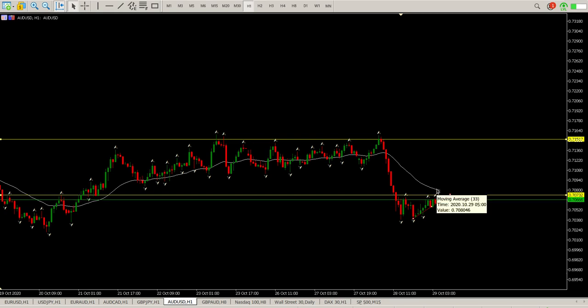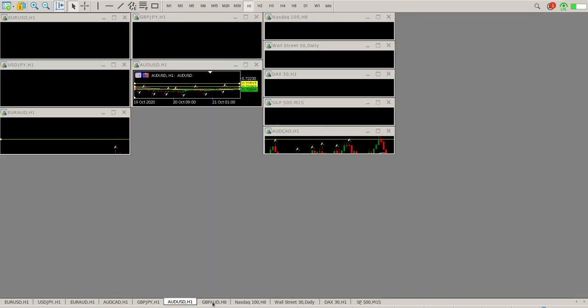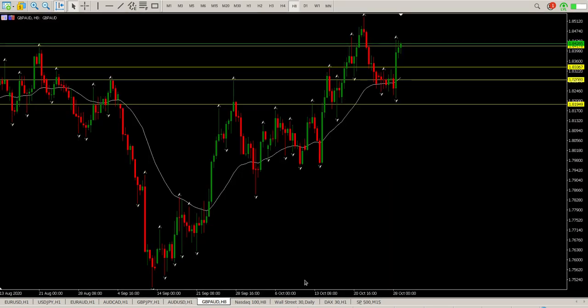I'd probably put a stop in the 0.70940 area. There is a possibility as well that we can squirt up to come and test this breakout here, okay, which is 0.71063. So yeah, I think I'm just going to stay out of that. Doesn't look very appetizing either way.